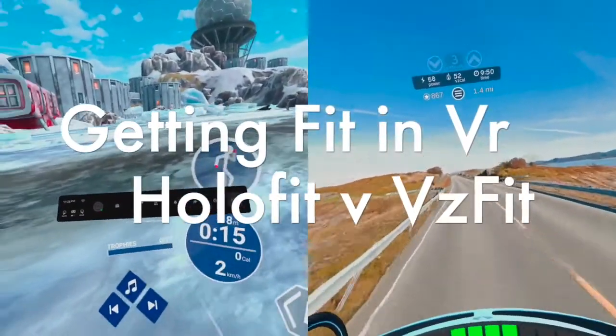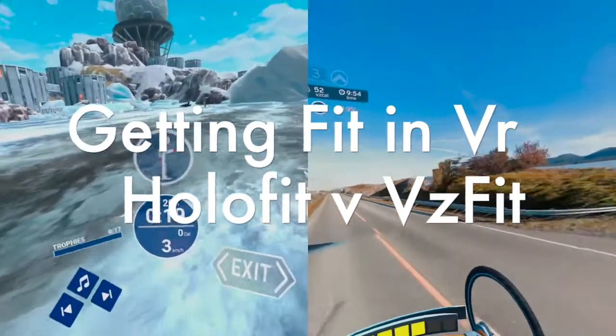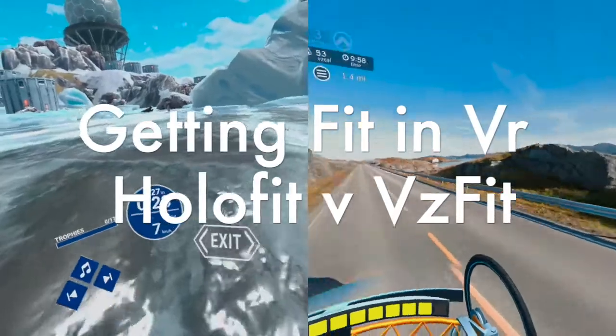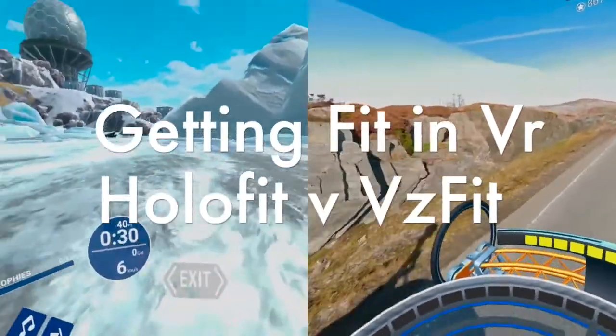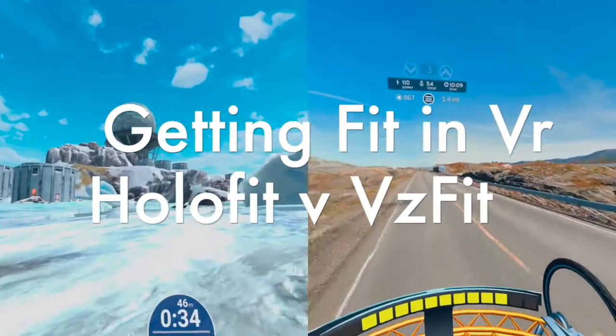Getting fit in VR. Holofit versus VZFit. I have been playing around with both of these applications and I have to say I like them both. They each have their own strong suit. On the left we have Holofit and on the right we have VZFit.